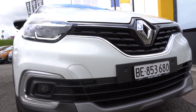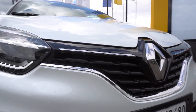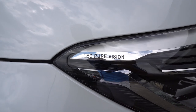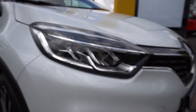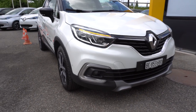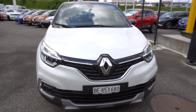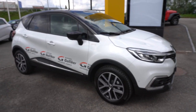So down here we have the bumper, up here we have the grille with this chrome design insertion in the light. LED pure vision, you can see here the name for the full LED light from Renault. Also there you can see the blinkers are also LED, something that is really cool.